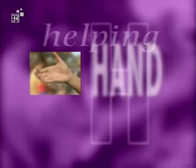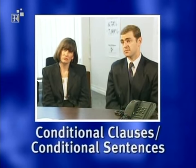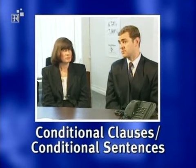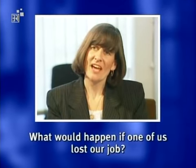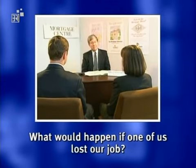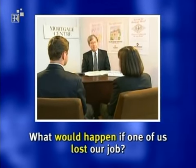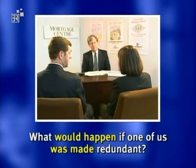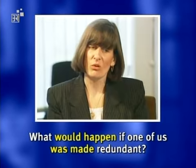A helping hand. Here's a helping hand again. Janet is thinking about the future, imagining possible problems. This is another type of conditional sentence. What would happen if one of us lost our job, or was made redundant? What would happen if one of us lost our job? What would happen if one of us was made redundant?